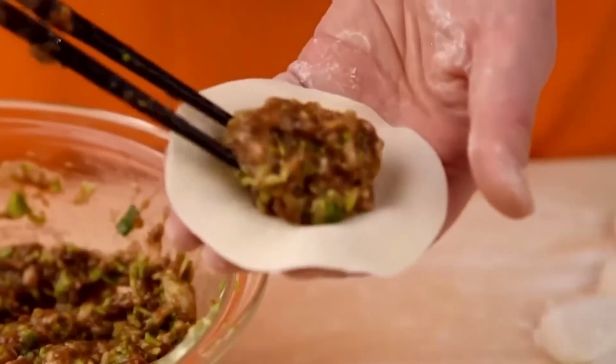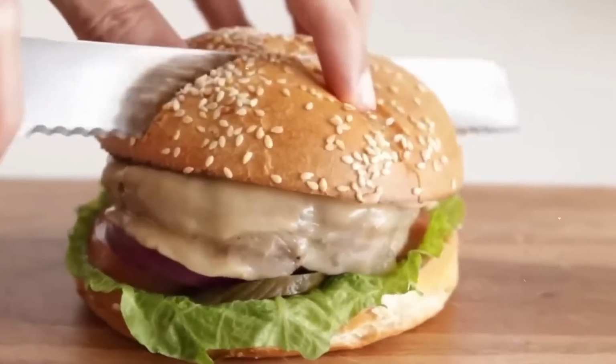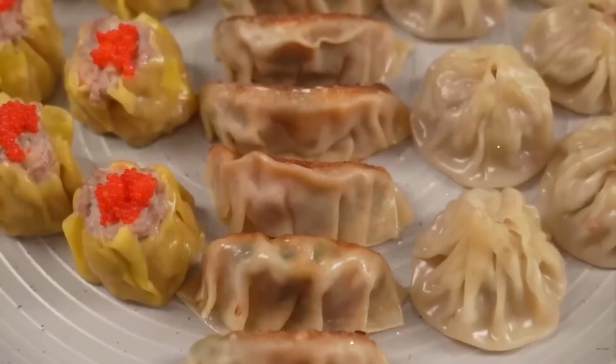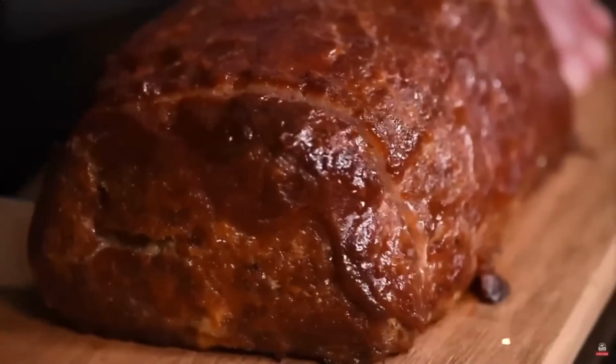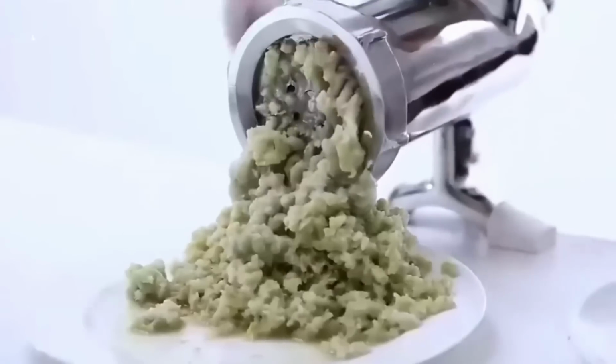So you could open up access to dumplings for dinner or a cookout with homemade burgers. A lot of meat stuffing dishes like meatloafs and dumplings were also very popular things to make, so food mincers helped in preparing those, and they were very self-sufficient and economical.